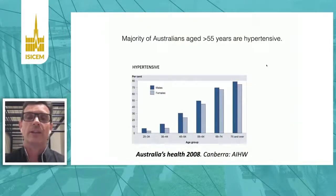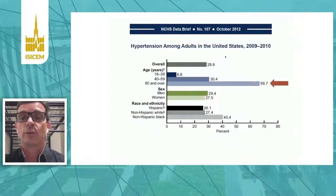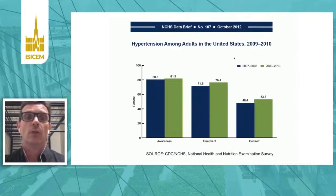Why do I think that's important? Because the majority of patients that we care for in intensive care are over the age of 65 and have hypertension. In the States, 2/3 of patients over 60 have hypertension. And while the majority may be aware of their hypertension and maybe have some treatment, only about 50% of patients have actual control of their hypertension.